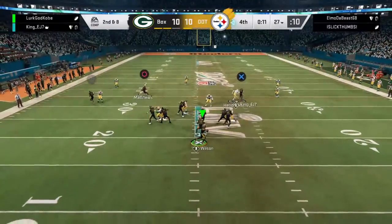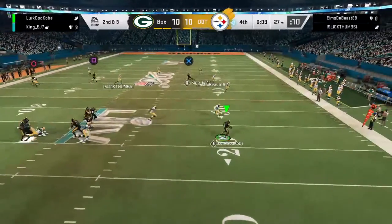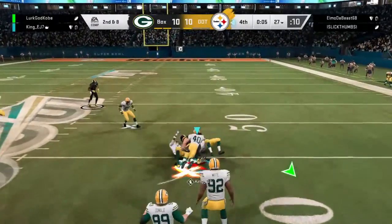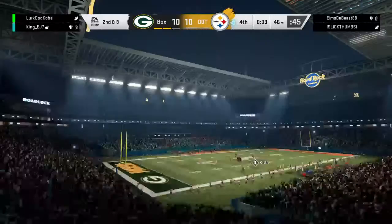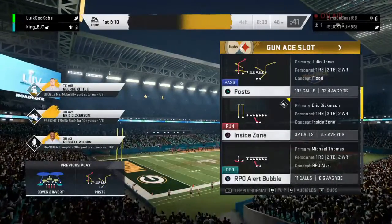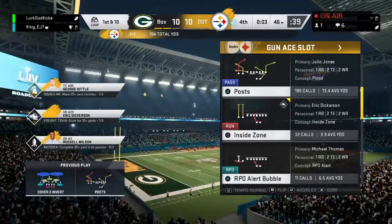This time Wilson will throw. Flush to his right. Completes it to the tight end, Kittle. And he slips up past the 45 before being tackled. Yeah, and a timeout comes in. The whistles blow with 3 seconds remaining.